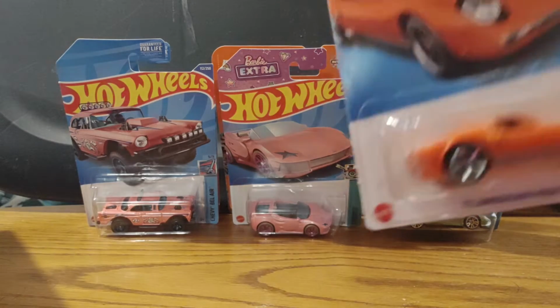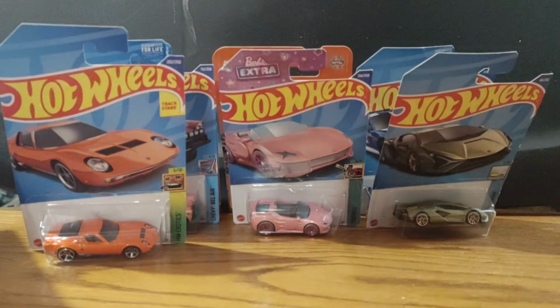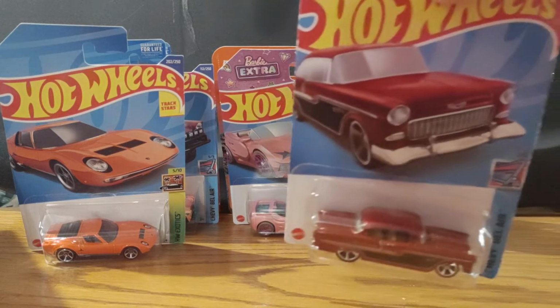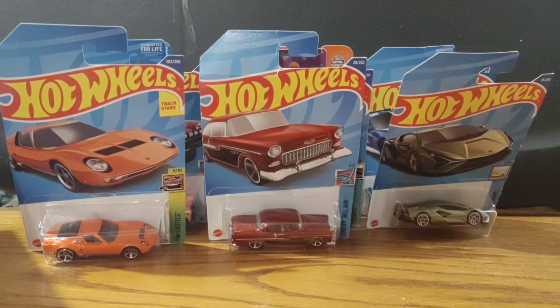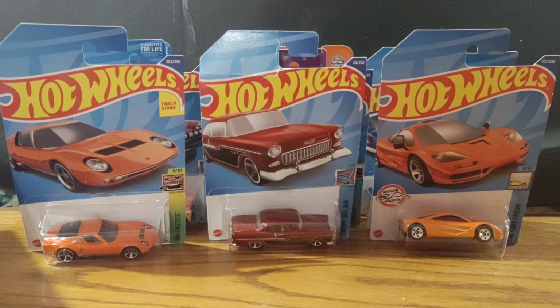The 71 Lamborghini. The 55 Chevy. And the McLaren F1. Oh, some more here. Sorry about that, guys.